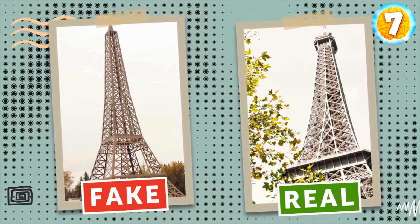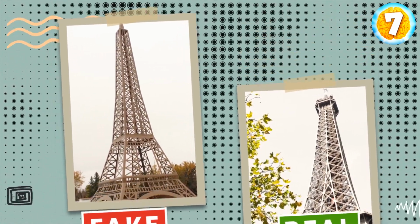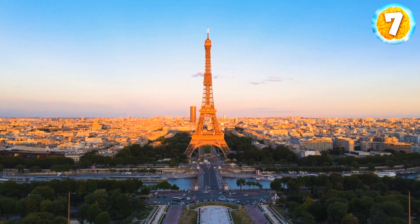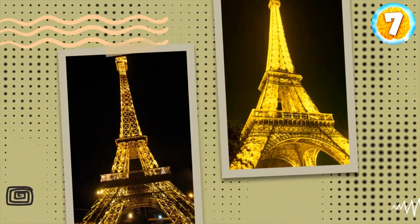Okay, this one is fake. The one on the left is from Canada. It is a successful replica. Would you visit it if you were in Canada, or prefer to see the original one? Eiffel Tower at night. Pick the real one.